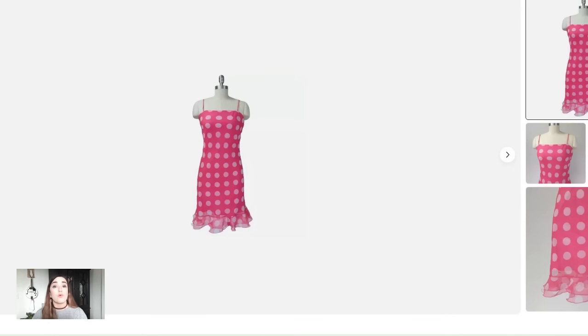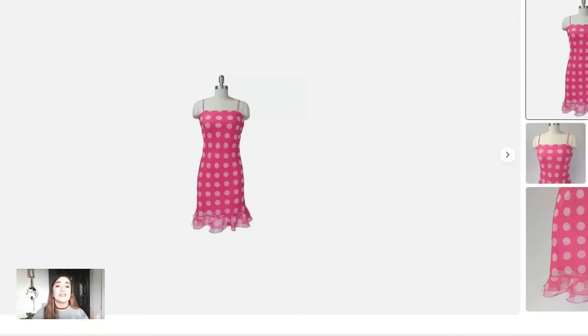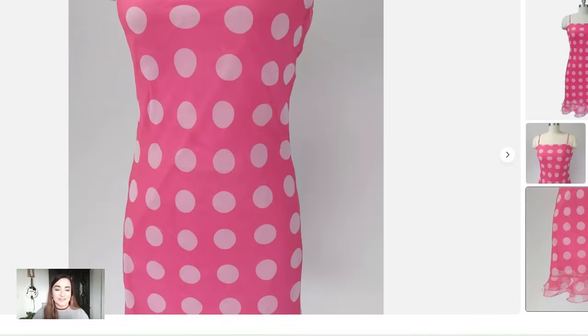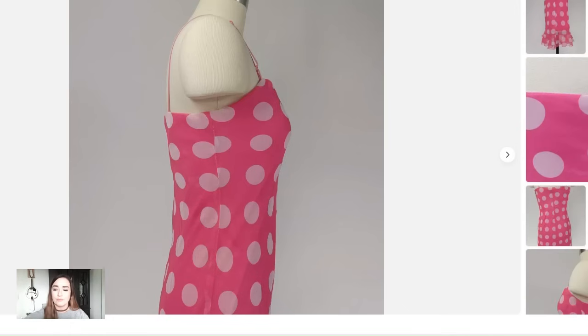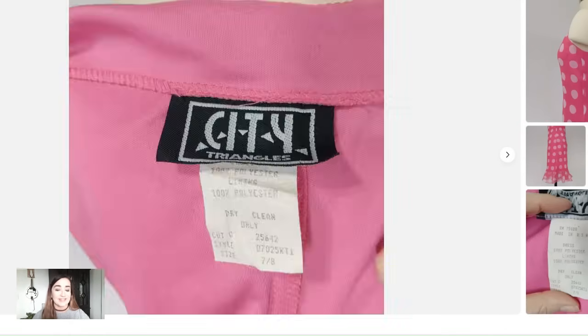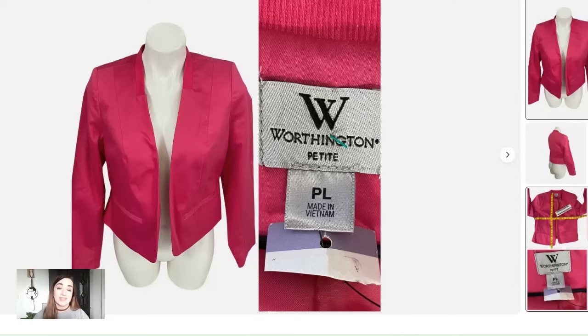Next is the Barbie core aesthetic, or just Barbie. And this one is really about Barbie's style, and especially those pink colors, especially hot pink, but there are some pastel pink items that are selling as well. This first item, this dress here with those polka dots, this is a brand that I don't recognize. Let me see if I can get down to the tag, City Triangle there. That one went for $32 because of that keyword.